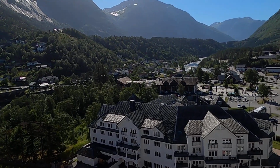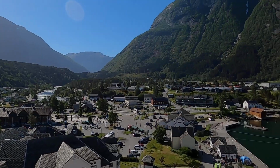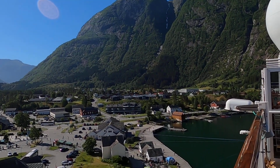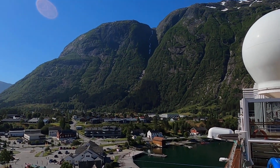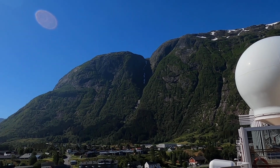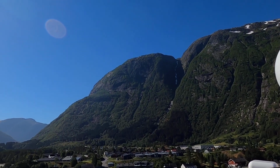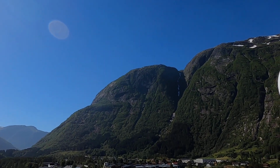Walk around on the starboard side, and here's the actual city. Not a bad place to have a city. These mountains are almost vertical on both sides. I think they said they were all carved by the glaciers in the Ice Age. And these mountains are all solid granite.